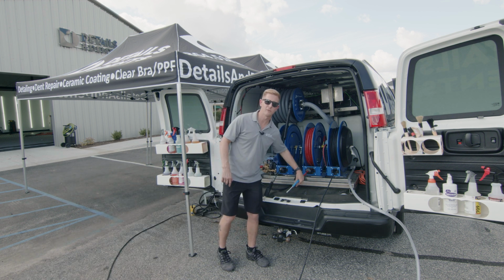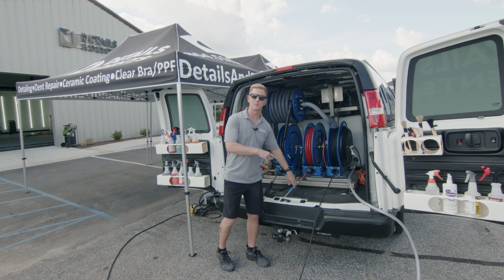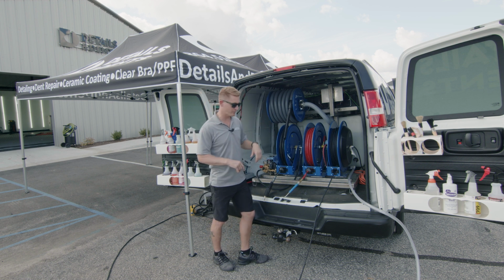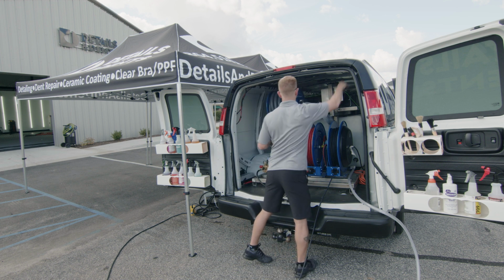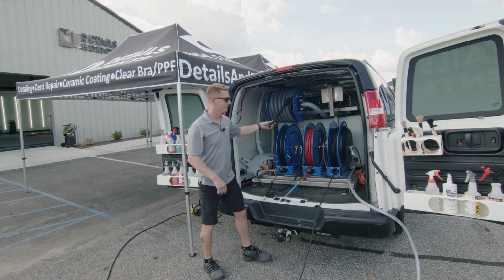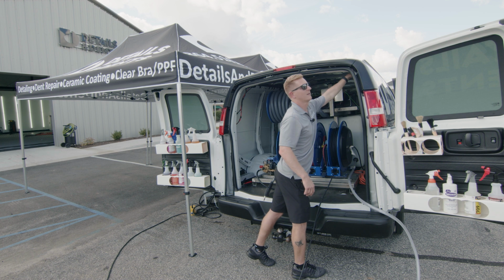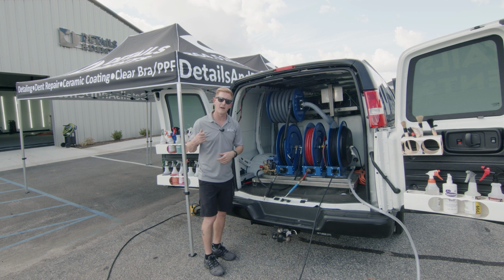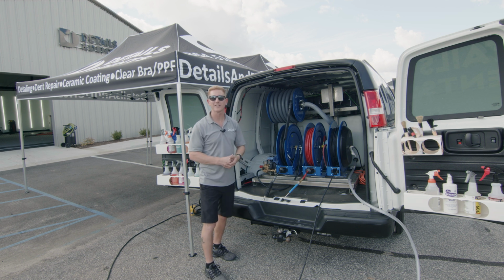Our air compressor should be ready to go. Just like we talked about, our electrical's already hooked up, Vapor Chief is warming up. Our vacuum's already wired to the back of the van. So once we get on site, the only thing we really have to do is pull out a few buckets, some minor equipment, flip a switch, and we're going to work.